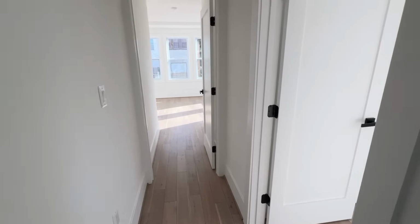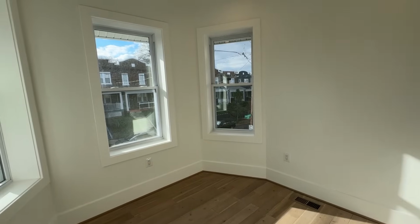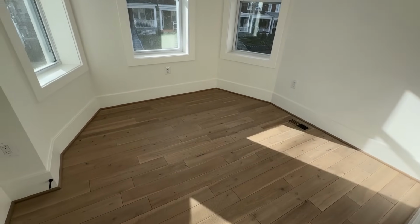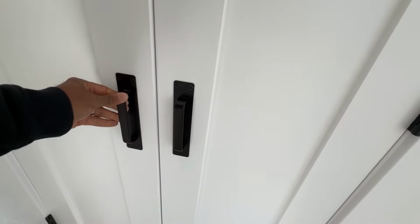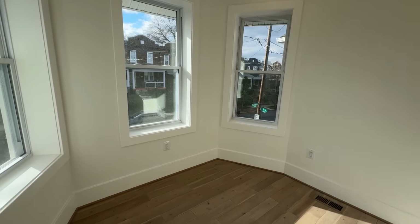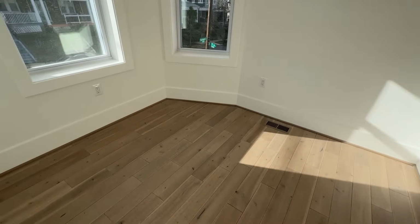Okay, and here we have another bedroom. And they have it set up so if you want to put in a ceiling fan later. This is kind of a small bedroom. I think I know what's going on with this house. This is cool, I like this. I like that handle on that closet door. Yeah, this bedroom is a little small. I feel like if I put a bed in here, it's gonna take up all the space in this room.